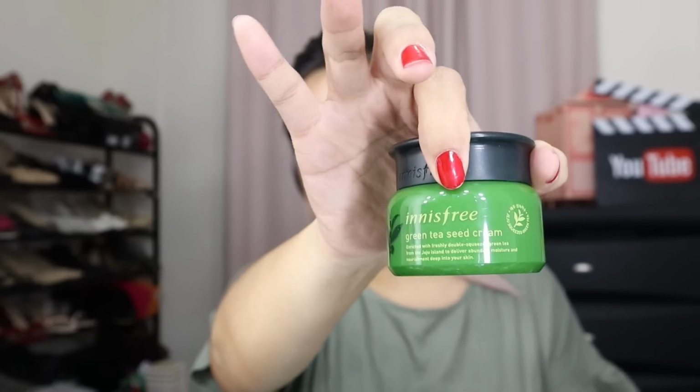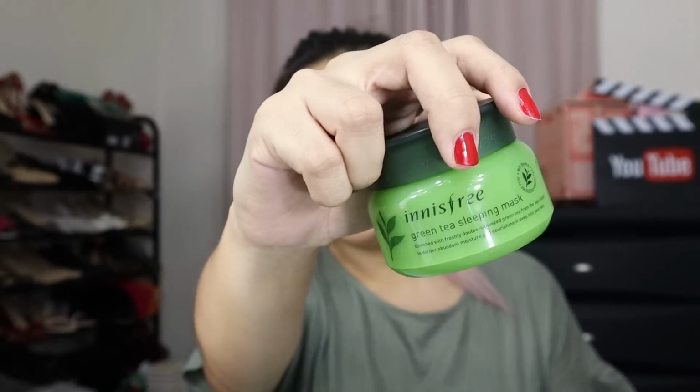Ito naman, naka-jar type siya. Here, I think this is better to use at night para talagang deep moisturization talaga ng skin. Then we also have here the Sleeping Mask. Another product that you should try out using during nighttime. Sleeping Mask nga eh. Para pagising mo sa umaga, girl, parang bonggang-bonggang yung skin mo. Very supple, very plump, ayan.